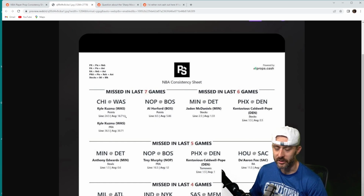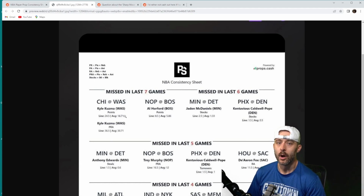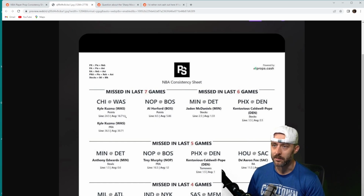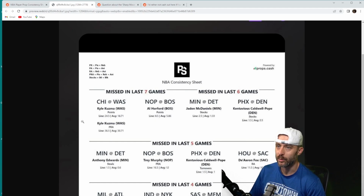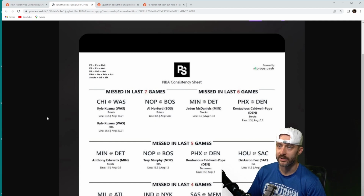Maybe someone else on the Washington Wizards has had the hot hand and has gotten more touches and more shot attempts. Maybe the opponents are double teaming Kyle Kuzma more and limiting his scoring. Maybe he's playing teams that have slower paced tempos and slow the games down. Or maybe the Chicago Bulls play at a very fast tempo and therefore more possessions are expected and therefore more points for Kyle Kuzma. Maybe somebody for the Washington Wizards who's a major scorer is hurt, and therefore Kyle Kuzma is going to have to pick up the scoring load. So there's a lot of factors and variables that come into play here to which you can't just look at one variable and say, oh, Kyle Kuzma hasn't scored 24.5 in his last 7 games.